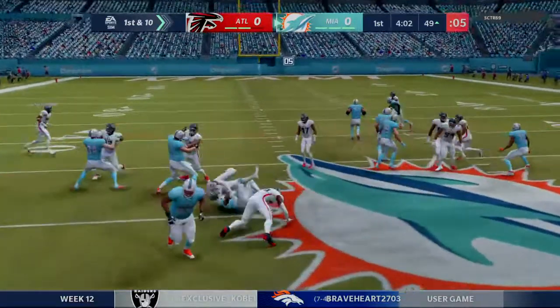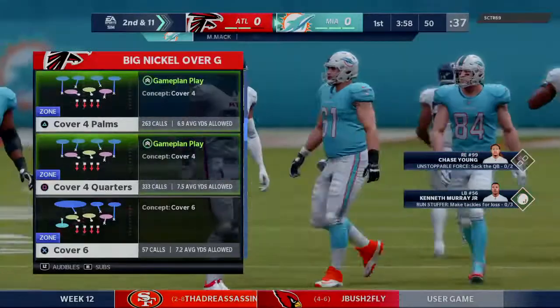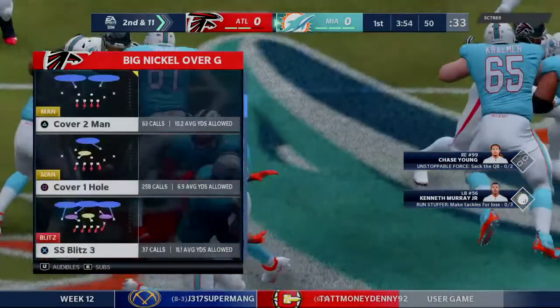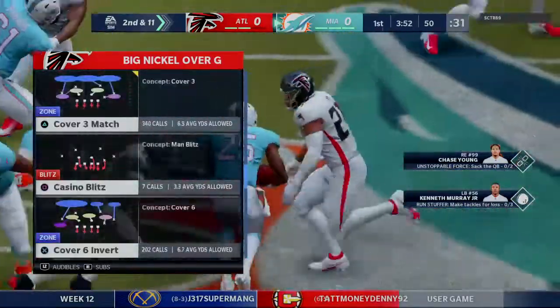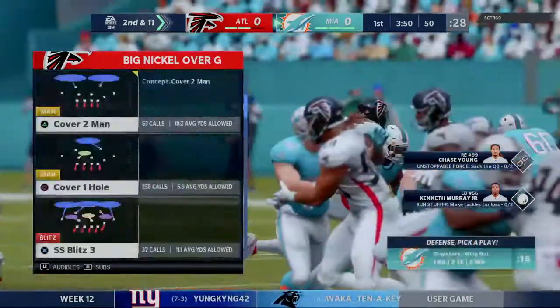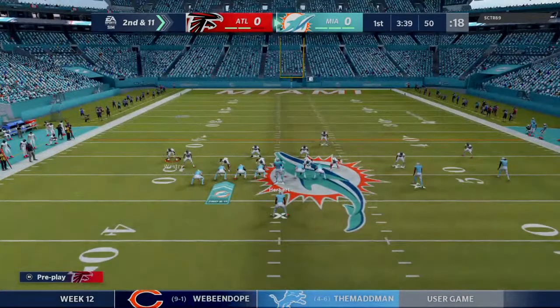Now the first carry from Marlon Mack. And not able to break away this time as they're going to stop him right around the line of scrimmage. Officially, it's a 1-yard loss. That's going to bring up 2nd and 11. At the 50-yard line. Counting down toward the midway point in quarter 1.